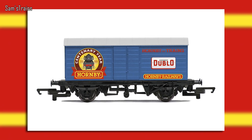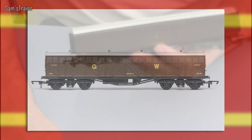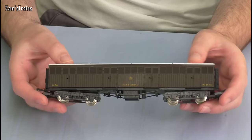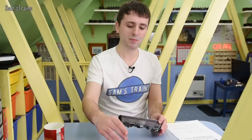Also coming back into the range, and I say coming back, but I can't really remember seeing these from Hornby before, are the Great Western Siphon H wagons. Now, this is quite unusual because I've got some that are very like this. In fact, if I show you this, this is a Lima one. And obviously, Hornby have acquired loads of the old Lima stuff. And for all I know, they could well have produced these under the Hornby name before, and I've just not realised it. But this one does say Siphon G on the side, whether or not that makes this a completely different model altogether. I'm not 100% sure.